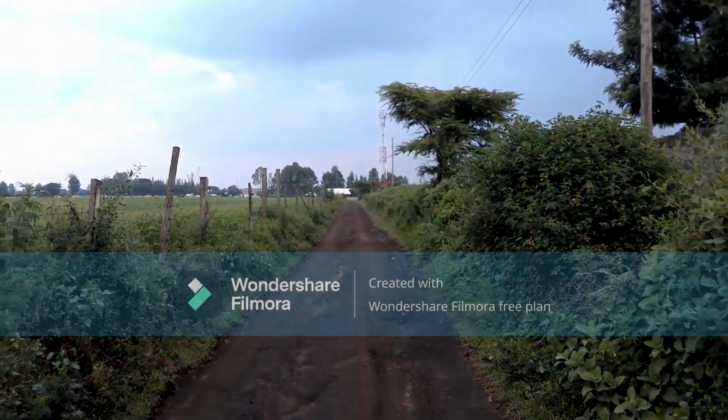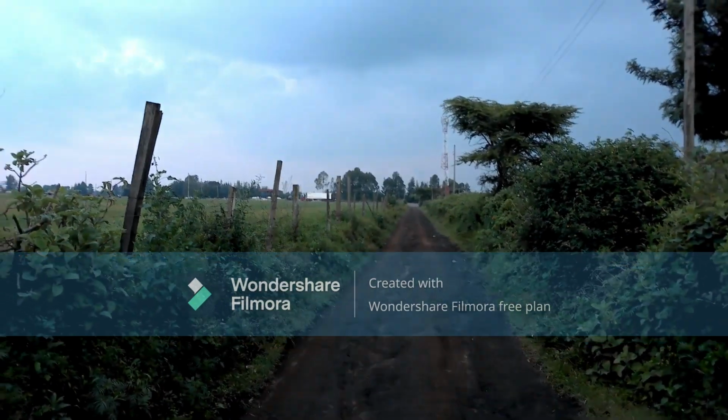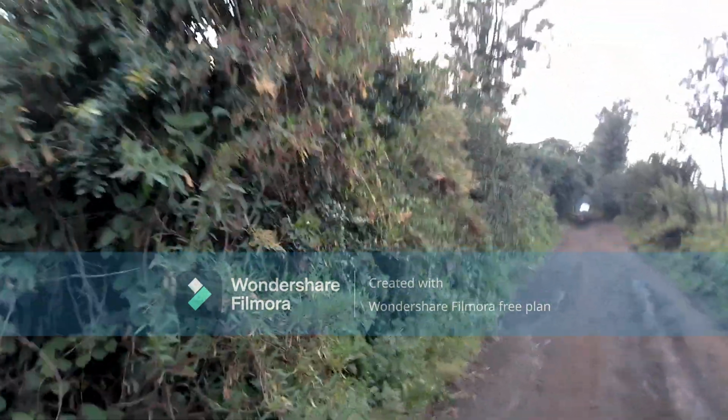That's where I came from. Up to there you can see the main road, you can see the vehicles up there. Let's continue the adventure.